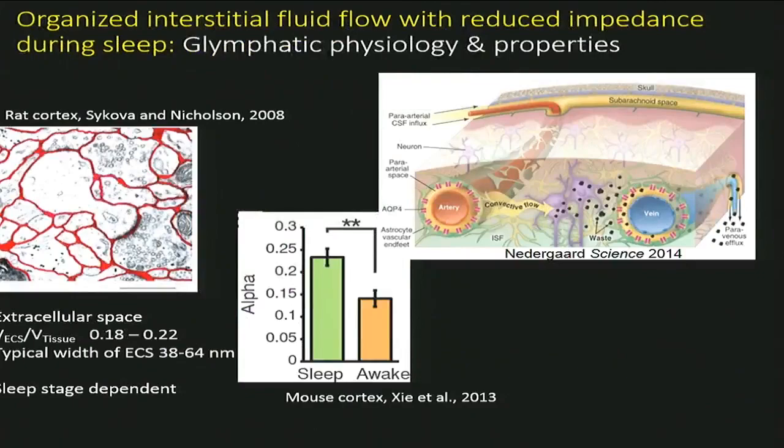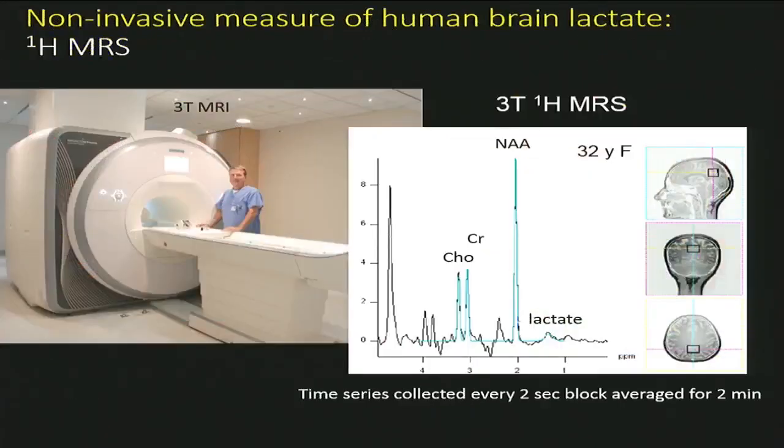Of course, brain is highly organized. There's very small spaces between brain cells. In the mouse cortex, during the sleep state, the extracellular space is enlarged compared to the awake state, and that increases about 60% based on these measurements. And that's the mechanism that provides a lower impedance pathway for washing substances out of the brain. That's the tenet of the glymphatic physiology.